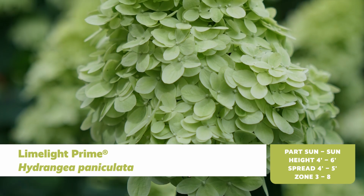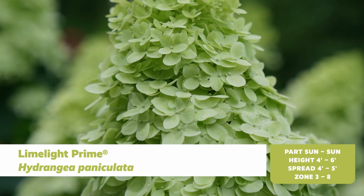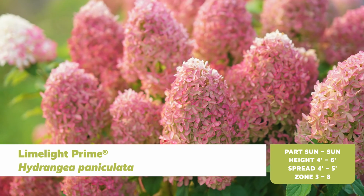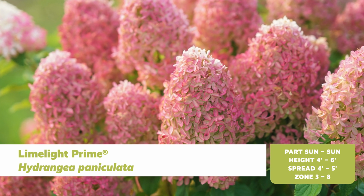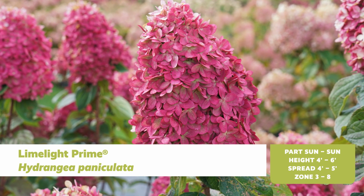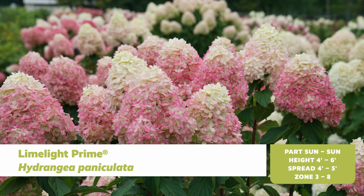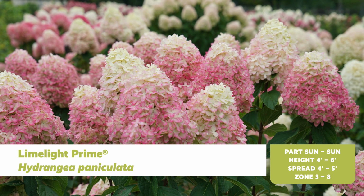And let's talk about the flowers. The green panicle flowers that we love about Limelight stay green longer on Limelight Prime, and when they start to turn color in late summer, early autumn, the raspberry red tones are far richer and more saturated, giving the plant an almost neon look. Its long bloom period means your customers can enjoy colorful flowers for over 3 months every year.